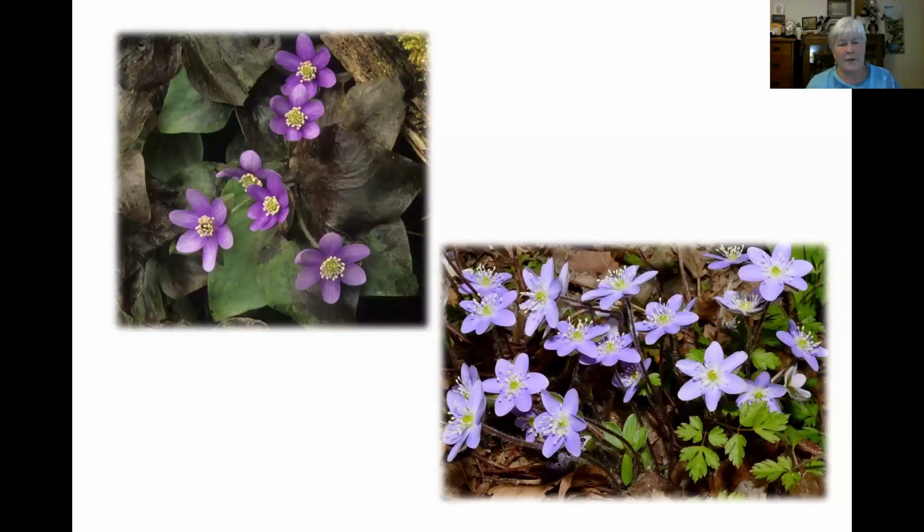And when you're used to white, man, when you see that beautiful violet or the blue, it just kind of blows you away. But this is a plant that often is going to bloom before the leaves are noticeable. Sometimes the leaves will come in after the flowers, and you can see in the lower right-hand picture that you've got flowers, but leaves, and then in the upper, you've got the leaves and the flowers.